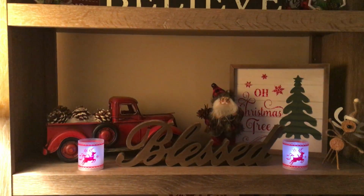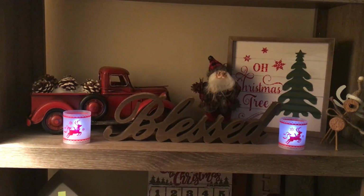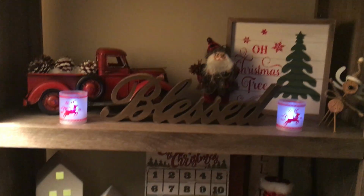The bless sign, that is from Walmart that I got during the fall. Decided to just keep it out the rest of the year. And then the two little tea lights, those are from Dollar Tree. And the little reindeer, that is an ornament again from Walmart.